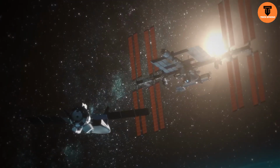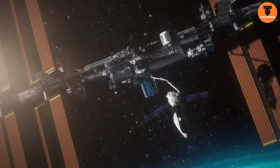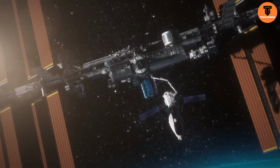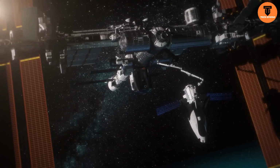With its first flight planned for June 2024 and a mission duration of 82 days, Dream Chaser Tenacity will mark the beginning of a new chapter in spaceflight. One that's smarter, faster, and built for tomorrow.